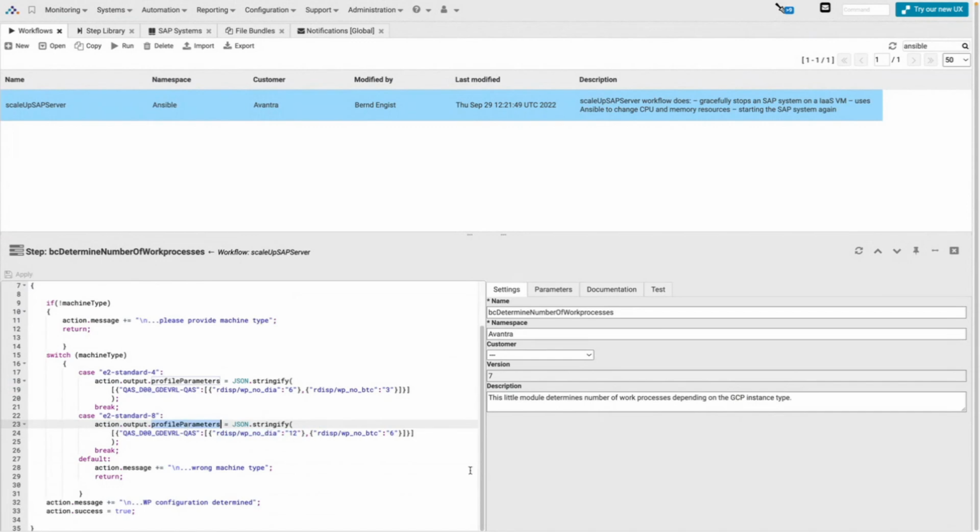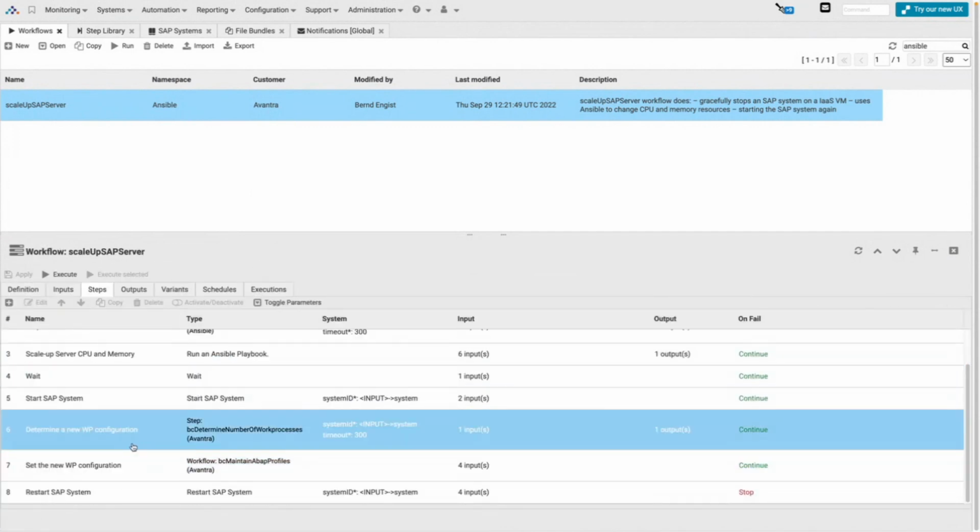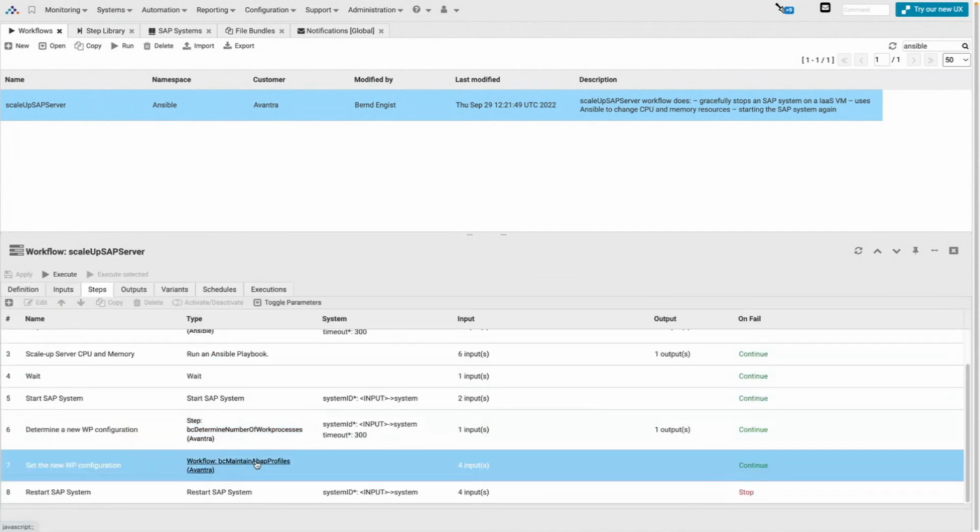And this then goes, so here's the parameters, to the next one where we're reusing the already existing profile maintenance step in our step library to then bring this via RFC, so gracefully, into the SAP system. So a new version of the profile is then created. Okay, long story short, here is combined the power of both Ansible doing the infrastructure piece and Avantra doing the SAP piece here.